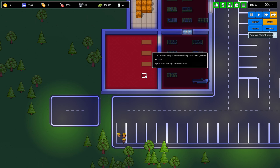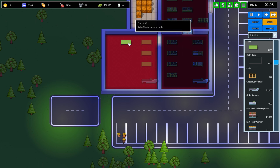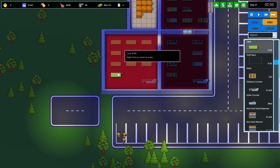Let's put that checkout there, just so we can make use of the space, really. Where are we going to have the door coming in? Let's put these in first. We're really filling up this one. There we go. Let's cancel those ones in the middle. Yeah, that's good. Around the outside.